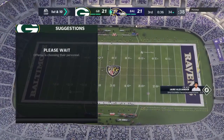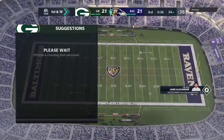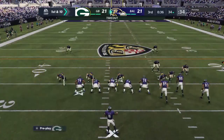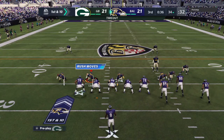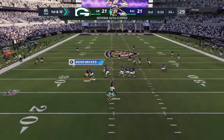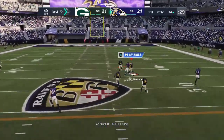Justice Hill on the return. The Ravens take over 1st and 10 at their own 34-yard line. The Baltimore offense at the line, set to get going. And these 2 teams have traded touchdowns so far with their first possessions here in the 3rd quarter, so we're right back to where we started it.